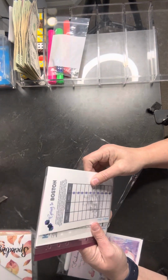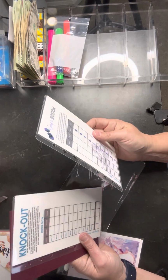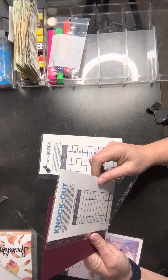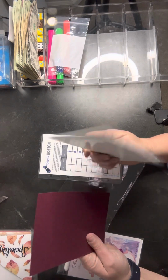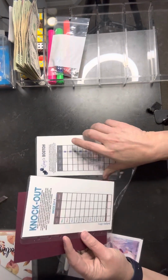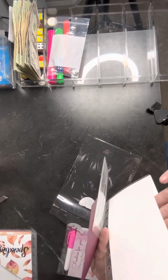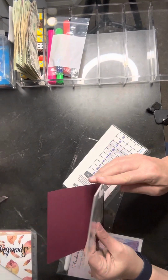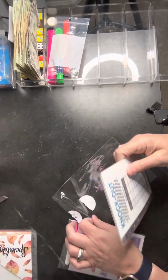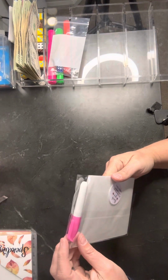So I have Going to Boston, this dice game. I love dice games. And then this is select a knockout number for each die. This is called Knockout. This is exciting. I can't wait to start these. Oh, and they're envelopes. What? Look, you guys, they're envelopes too. Thank you so much. I hope I was supposed to get this instead of the person I sent it to.